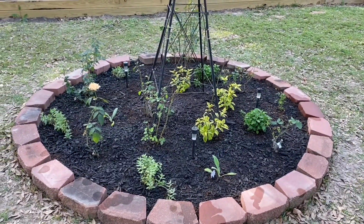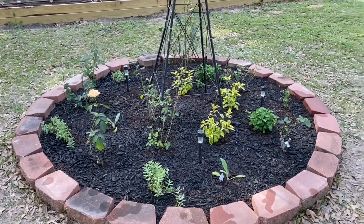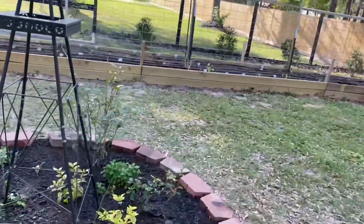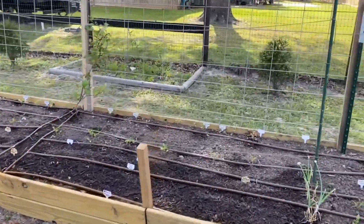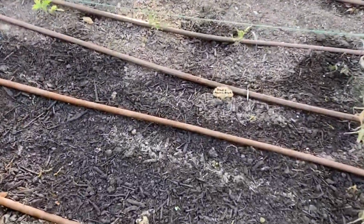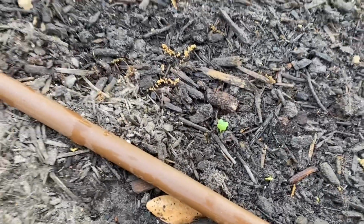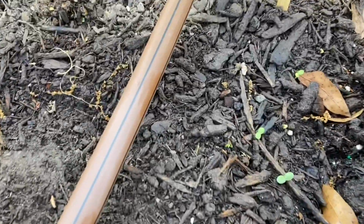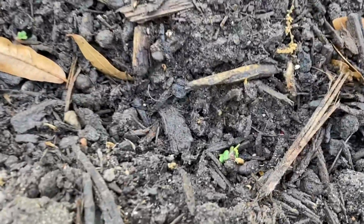Man, we made it to the end of the video. Feels good. Or is it the end? Because you know what? I noticed that some stuff that I planted at the beginning of the video has sprouted. Look, there's some radish. Stuff has sprouted. This video is so long. How funny is that? Radish. Some zinnia, lilliput, mixed colors sprouted, and the red giant mustard sprouted. That's how long this video is.